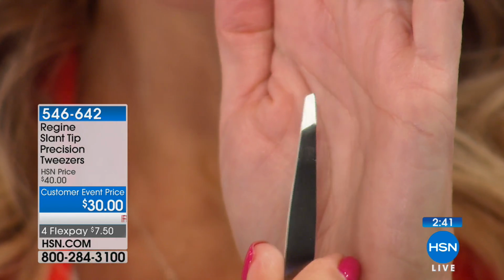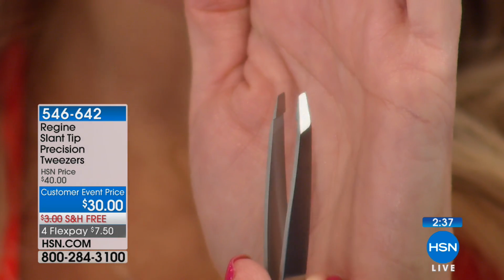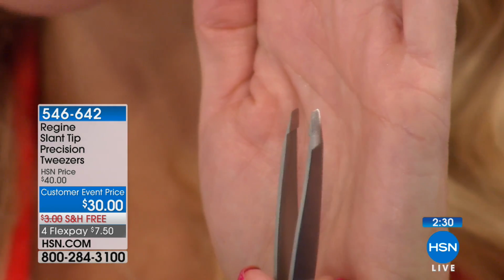These are unlike any other tweezers you have ever had. They're from Regine. They have this precision tip, this slant tip, perfectly angled with the etched edges. And I haven't even told you the price.